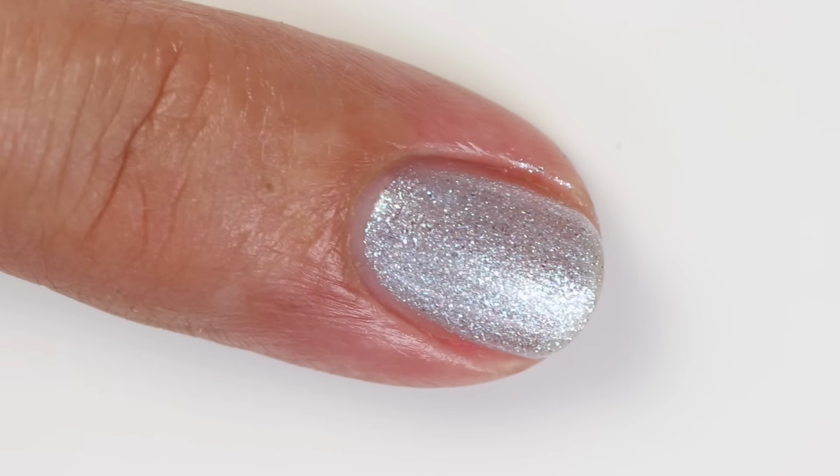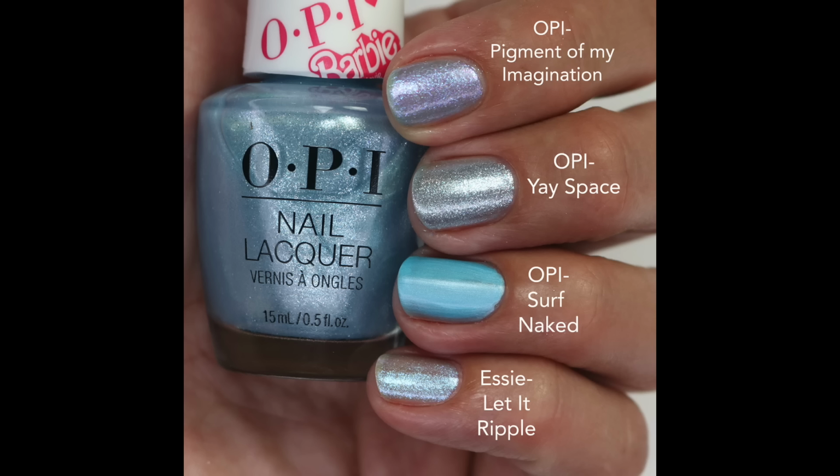I did do comparisons just so you could see how it is compared to other ones, but they're not the same. I compared it to OPI Pigment of My Imagination, and that one's iridescent, so it has like a purple shift. And then OPI Surf Naked dries a little more muted, and it's very pearly, and there's not any glitter in that one. And then Essie Let It Ripple is more iridescent as well. So a little bit different. I thought you might appreciate those comparisons. Maybe you'll like this one. Not my favorite from the collection.